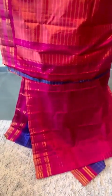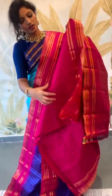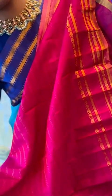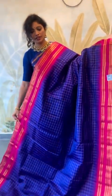And that's the pallu and blouse we have in a contrast pink shade. It's a nice tissue weaved pallu and the blouse has horizontal gold stripes on the blouse. This is how the blouse is. It's a beautiful blouse. And that's the whole look of the saree, which is number 12 and the price is 13,800.